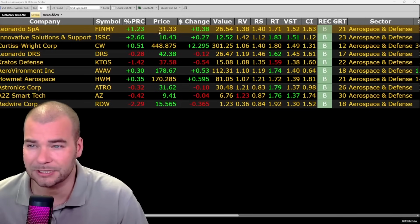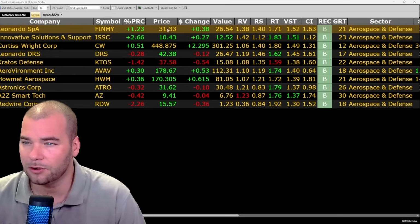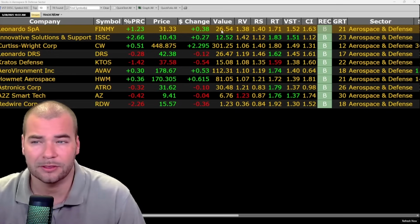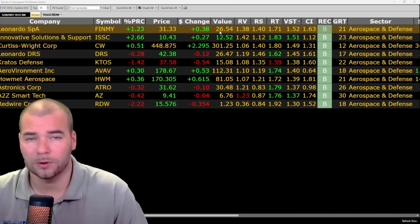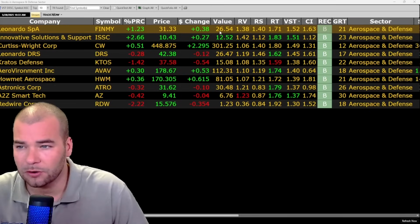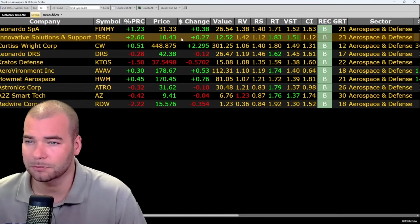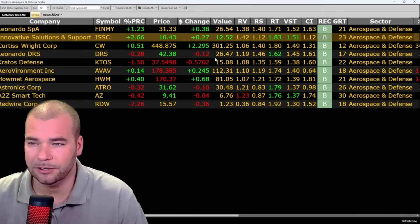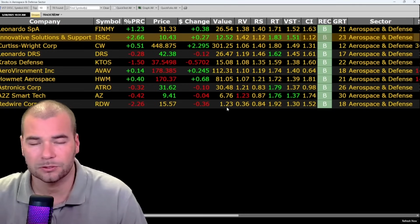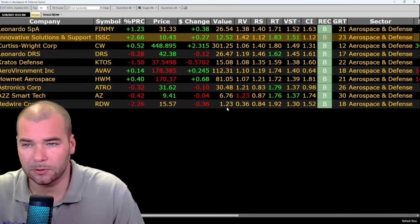So the first thing I want to see is if there's any value left in some of these positions. If we take a look at Leonardo coming at $31, we value the stock at $26.54. Now this is not a price target. This is just what we feel that the stock is currently worth. If we want to find value in the space, we've got innovation, solutions, and support. Otherwise, the rest of these stocks are all in overvalued territory, showing that investors are willing to pay a premium for this space.